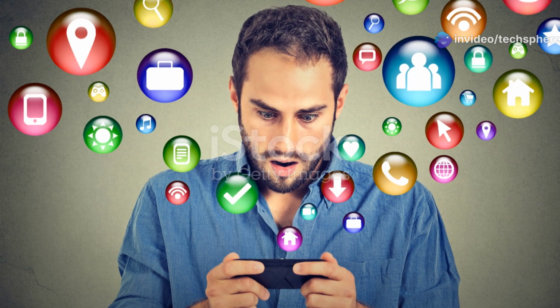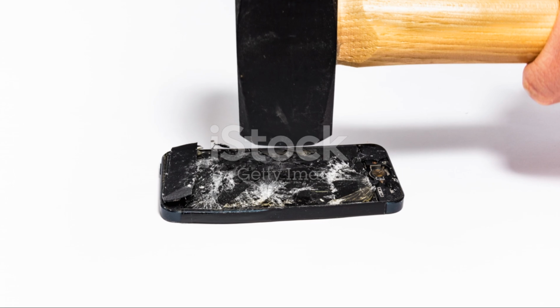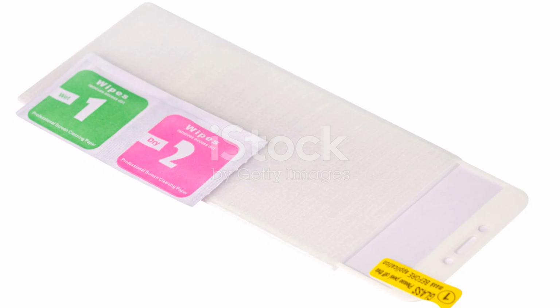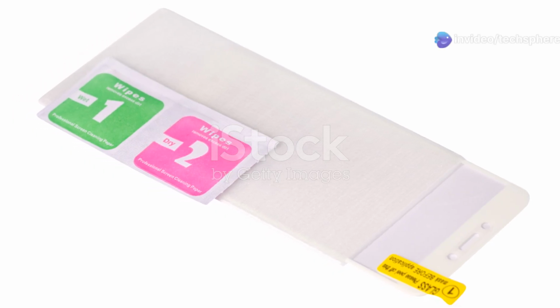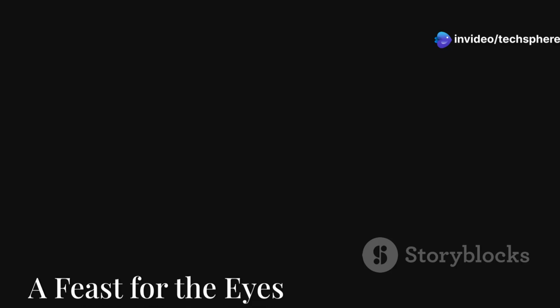Now I know what you're thinking. A budget phone with a premium display? Sounds too good to be true, right? Well, Itel didn't stop there. They also slapped on some Corning Gorilla Glass 7i for good measure. This means your screen is protected from scratches and drops. Let's dive in and see what the Itel S25 Ultra is all about.